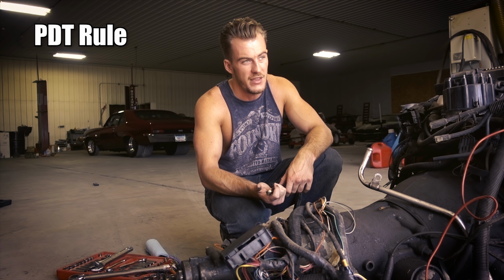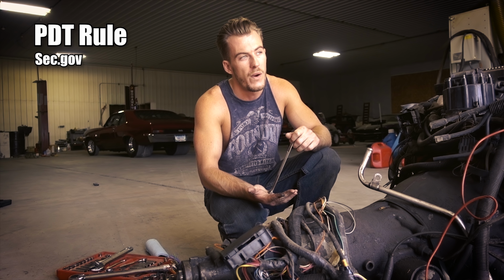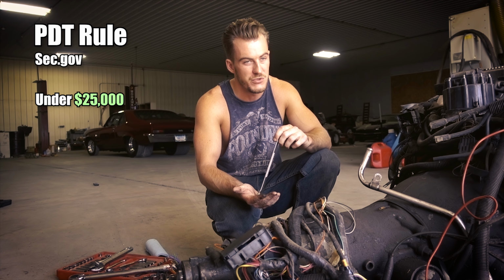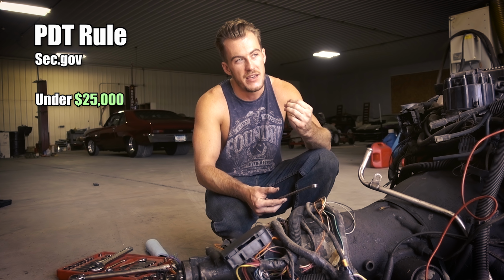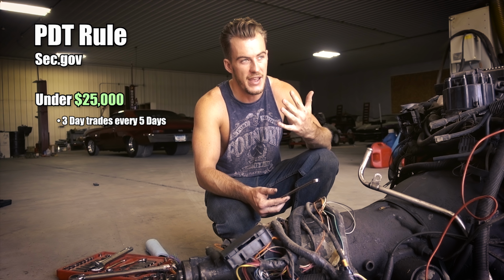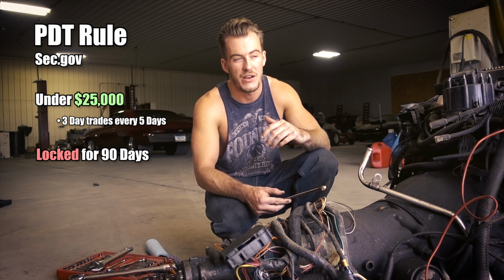PDT rule, what is it? It is a government regulated thing for stockbrokers where anybody under $25,000 in their trading account is subjected to the PDT rule, which is pattern day trader. If you make more than 3 day trades in a 5-day period and you have less than the $25,000 in your account, you will be flagged as a pattern day trader. And if you're flagged, your account will be locked for 90 days.